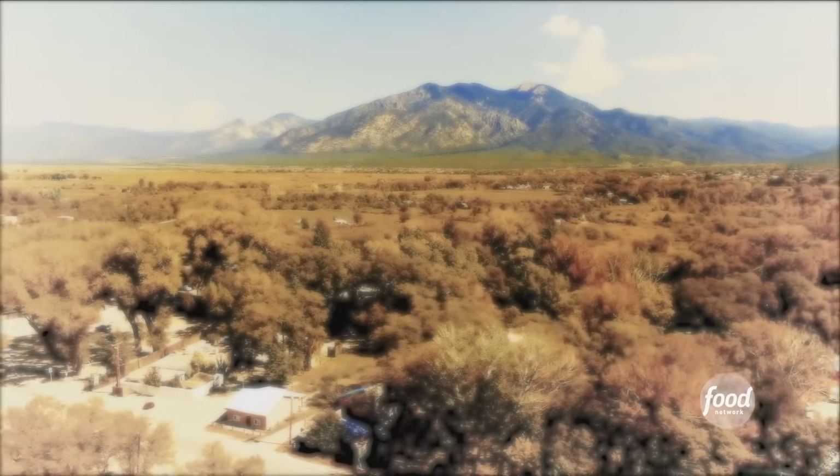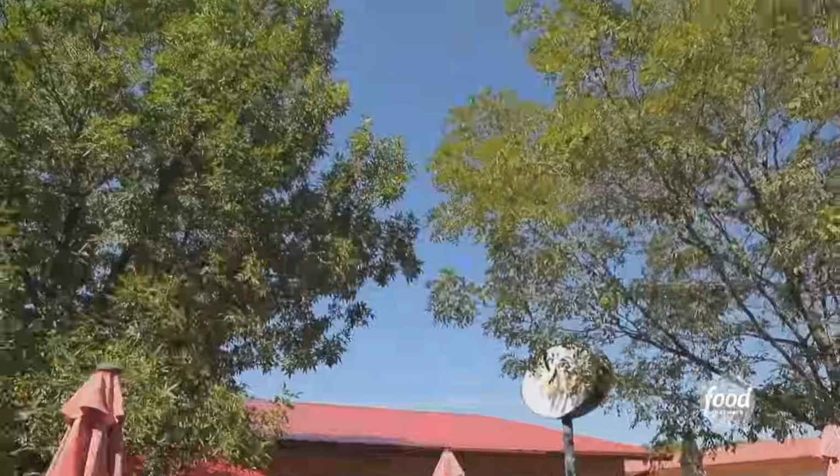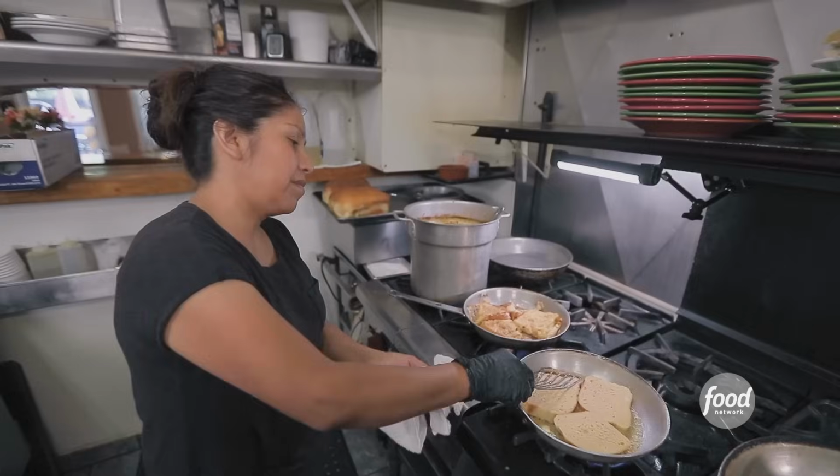And there's a legend about Taos Mountain. If you say it, how cool it would be if we ever owned a little place like this, within a week, the owner was like, I don't want to do this anymore. Maybe you guys should take it over. And the real magic was a package deal that included Chef Gabby Garcia.